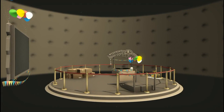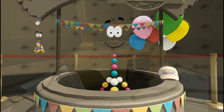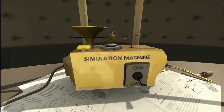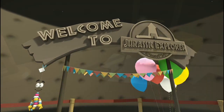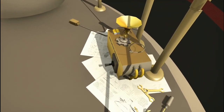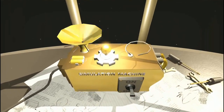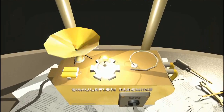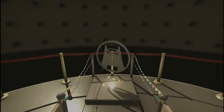Far away, in an unexplainable dimension, lies a peculiar being who's been building a machine to make the past a reality again. A way for people to explore a long-forgotten park. It's going to work this time. It just has to. Here goes nothing. Luckily for you, the simulation machine was a success. And so began your exploration.